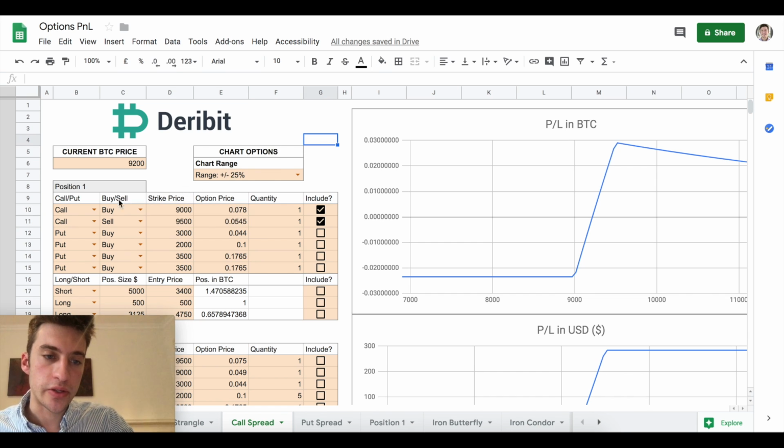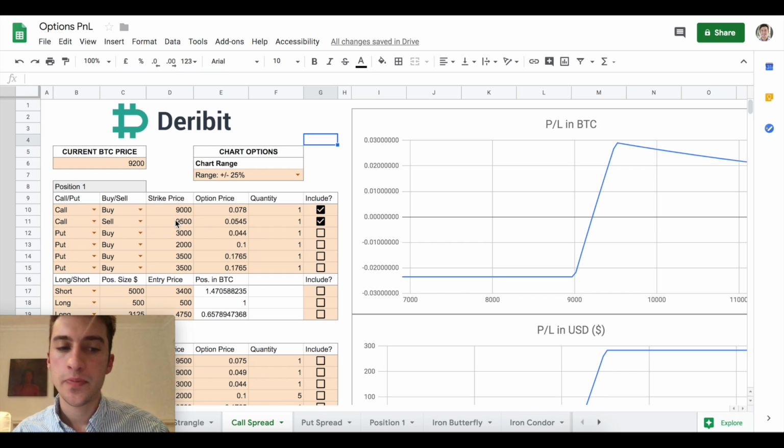Now, what we want to do with this is, let's imagine we want to buy a call. You always want to buy a call with a lower strike price and sell a call for a higher strike price when you're using a call spread.